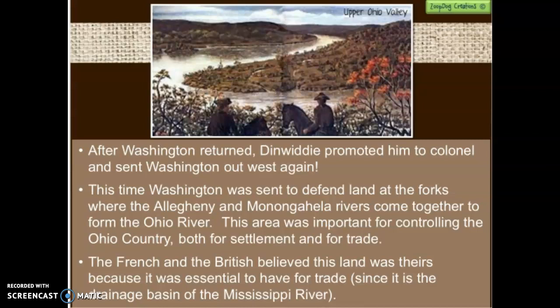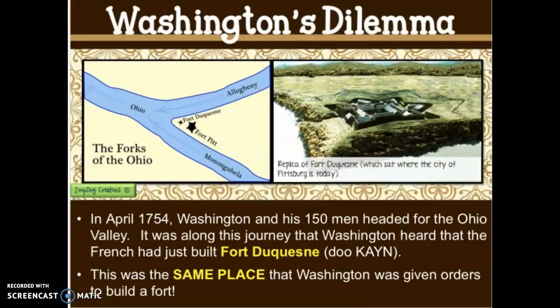So now we're going to get to this point here, and here's the point: Washington's big dilemma, and this is what you're going to be working on today. As a matter of fact, you will be able to see this lesson live at 1 o'clock today on Zoom meeting. So you're more than welcome to attend, and this PowerPoint presentation will hopefully be up there, so you can always refer back to it, stop it, write your notes down.